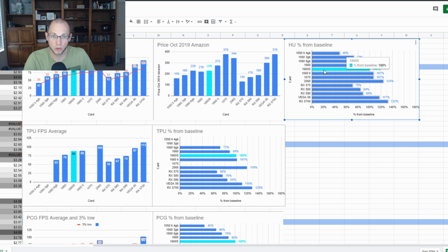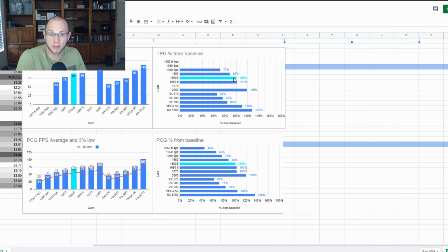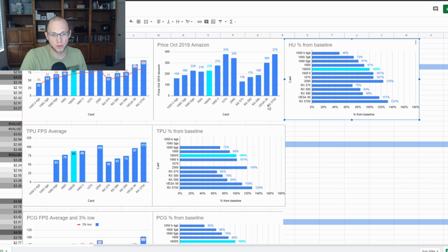You're paying $229. And the 1660 Ti is only 107% from baseline, same with the 1070. The 2060 is 124% from baseline, but you're also paying $344 for that, and that is expensive. So the 1660 Super is kind of an interesting card, and I think it's worth purchasing over the RX 580 and the RX 590. It uses one 8-pin power connector and it shouldn't be too loud.